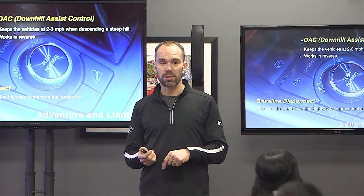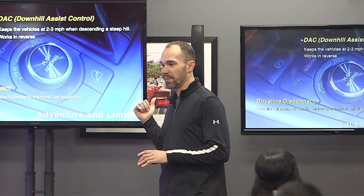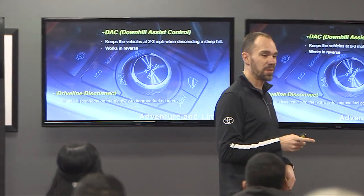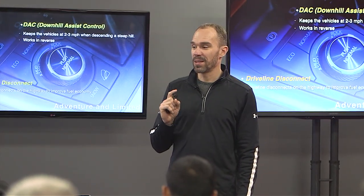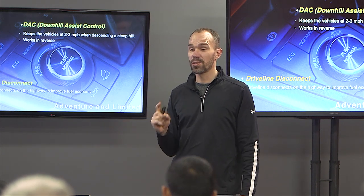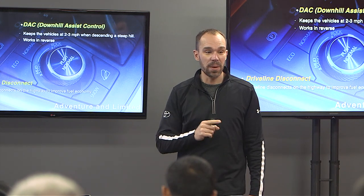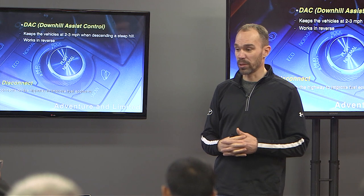What do you have to do first before it will work? How do you engage it besides pressing a button? There is a specific gear selection you'll need. You'll need to put it in first gear. So manually shift all the way down to first or reverse. Press the DAC button, and then, to make it work, you can't touch the brake pedal or the gas pedal while it's working.